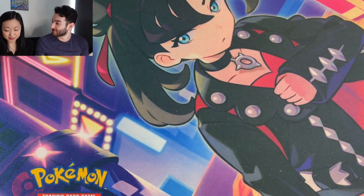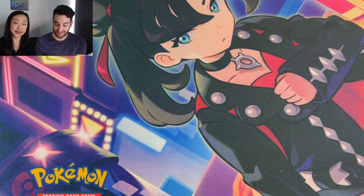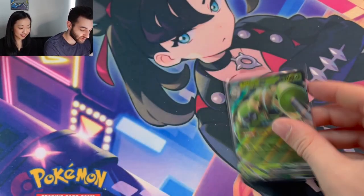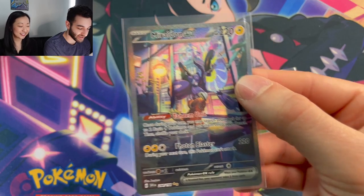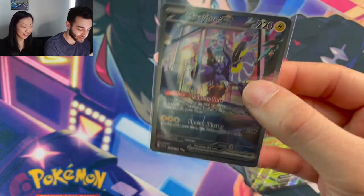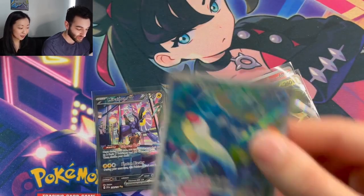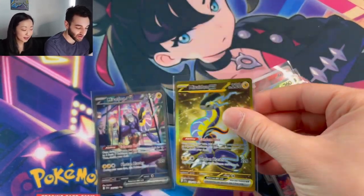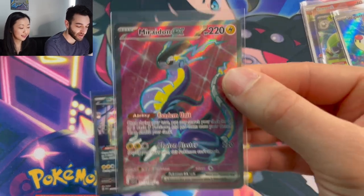So this was pretty bangers. Pokemon Center ETBs. Summarize our hits. That's fine. Squawkabilly. My favorite card, actually. A Spidops. Right. Oh my god, I can't believe we pulled this again. I'm actually shook we pulled it again. So beautiful, man. Wiglett. Maridon. Maridon. And another Maridon.